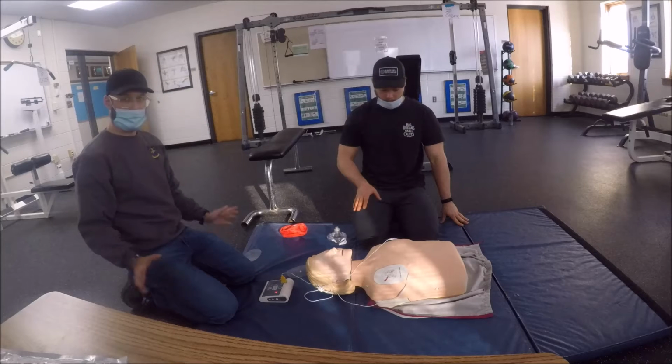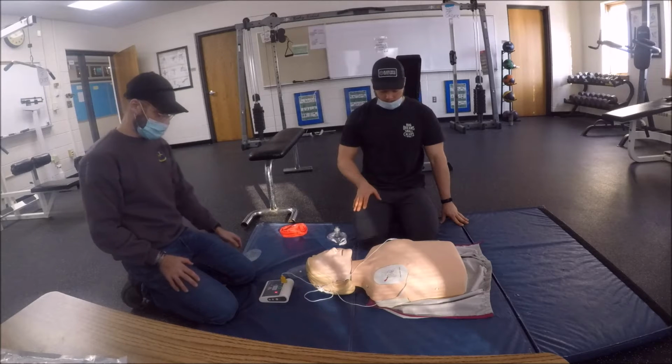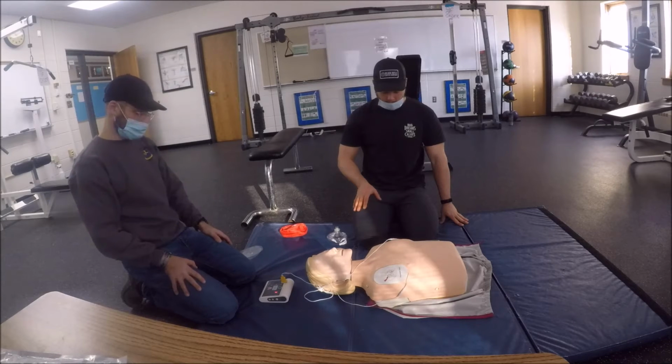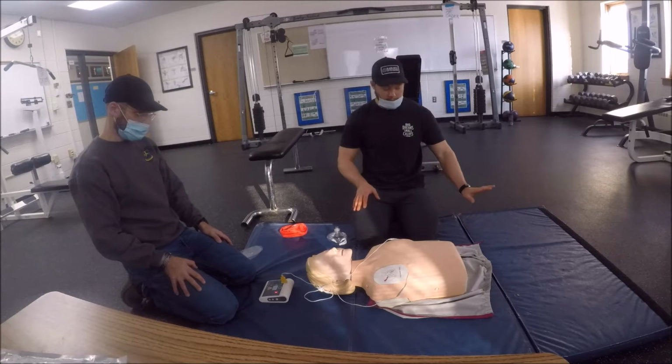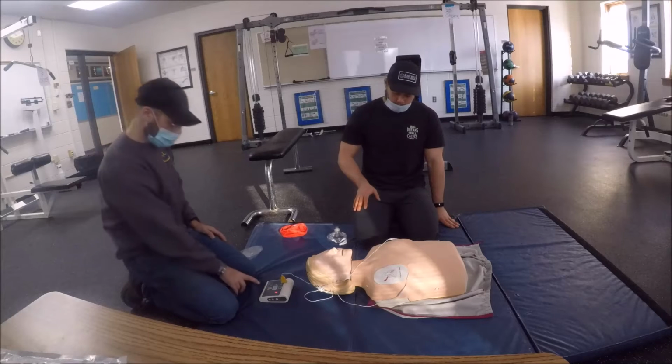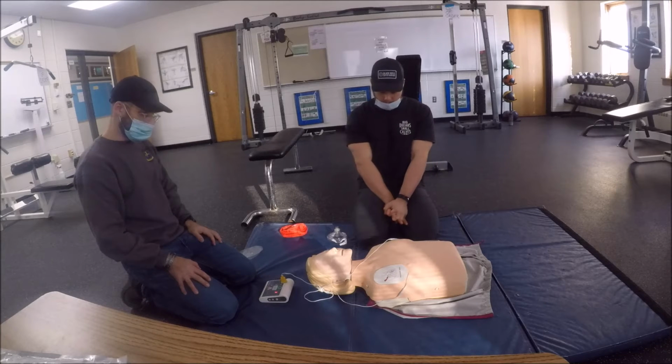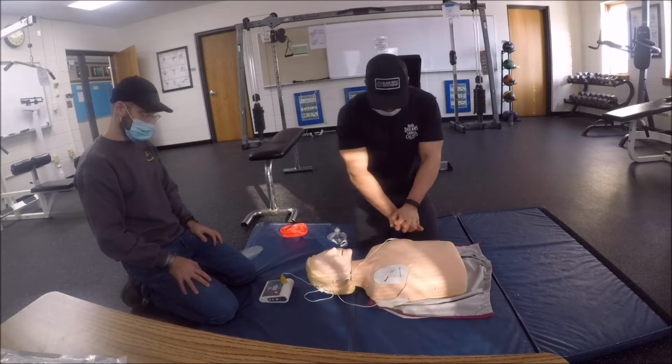Do not touch the patient. Shock advised. Charging. Stay clear of patient. Everyone stay clear. Clear. Deliver shock now. Shocking. Shock delivered. Begin CPR.